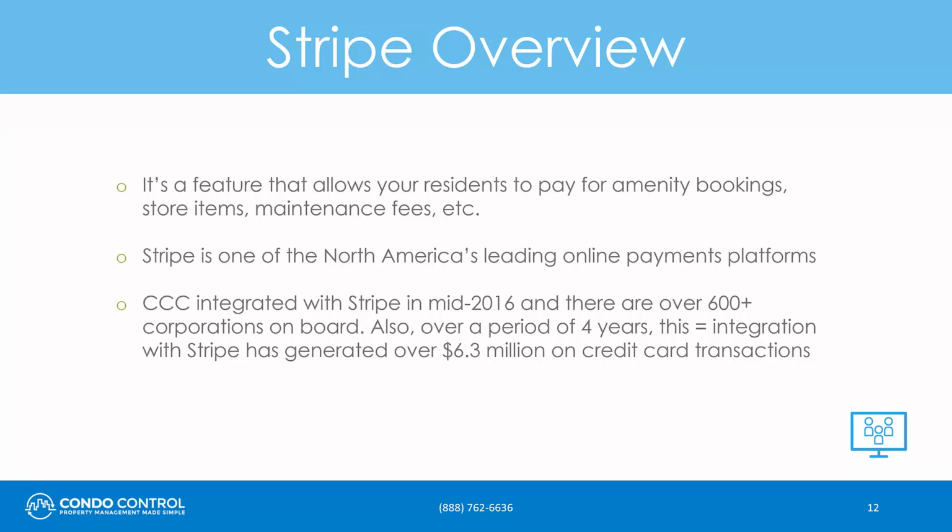The next screen you have is the Stripe overview. Stripe is a very simple credit card processing system that started in the US back in 2011. The integration that we did with them was around mid-2016, and we have had a very successful outcome for all those corporations that have signed up to use the credit card feature within Stripe. Early in 2016, it was very slow in getting corporations to sign up for the benefit of the credit card flexibility. From mid-2016 to present, we have over 600 corporations that are currently using Stripe as their online payment processing for credit card transactions. Within a period of 4 years, this integration with Stripe has generated over 6.3 million in credit card transactions. That's a lump sum of collection based on all the transactions within this service.